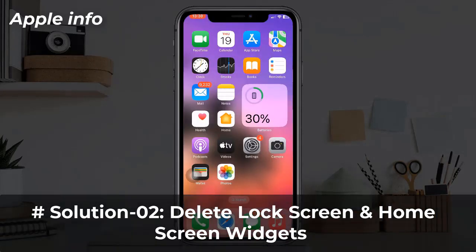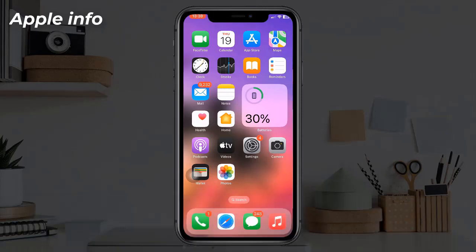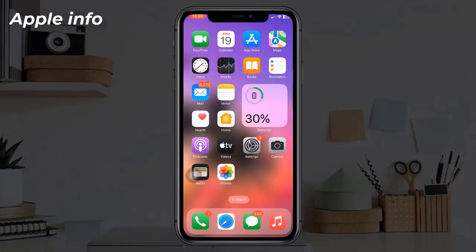Solution 2. Delete lock screen and home screen widgets. Widgets can also drain your battery if they are constantly updating or fetching data from the internet or other sources. If you are not using a particular widget often, it might be best to remove it to preserve battery life. On your lock screen or home screen, touch and hold a widget until it jiggles.